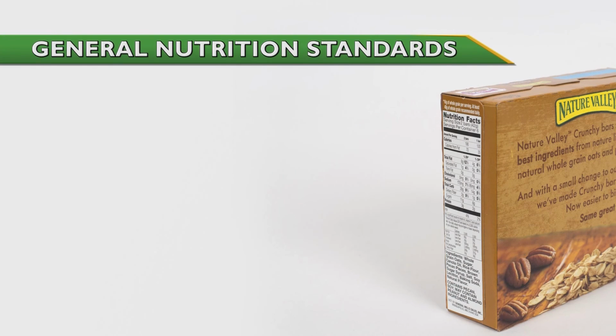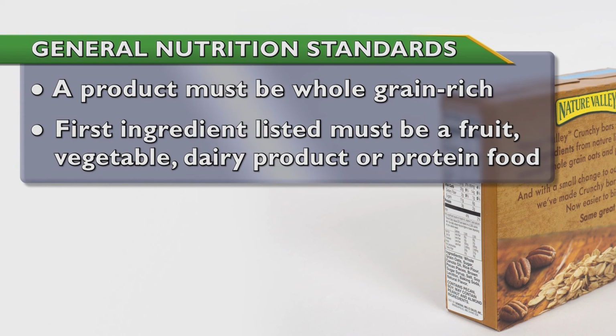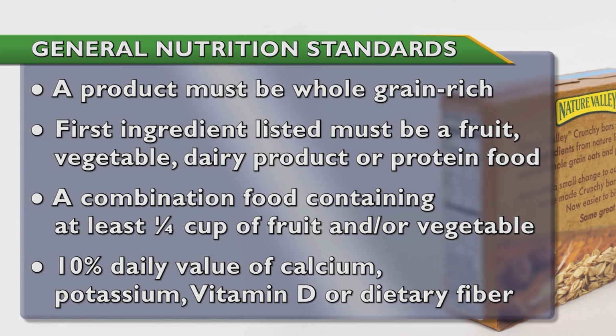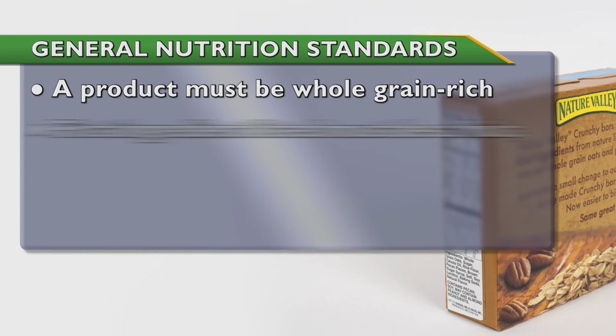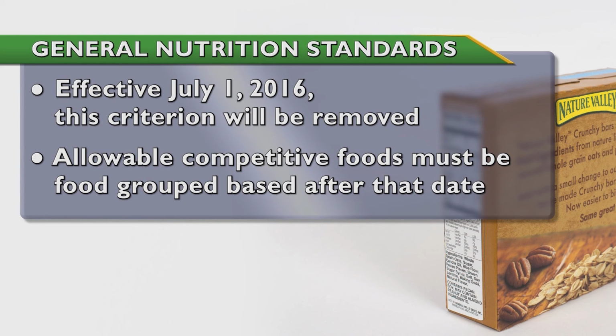To meet general nutrition standards, a product must be whole grain rich, or the first ingredient listed must be a fruit, vegetable, dairy product, or protein food. Or the product must be a combination food containing at least a quarter cup of fruit and/or vegetable. Or the product must contain 10% of the daily value of one of the nutrients of public health concern, that is calcium, potassium, vitamin D, or dietary fiber. Effective July 1, 2016, this criterion will be removed, and allowable competitive foods must be food group based after that date.